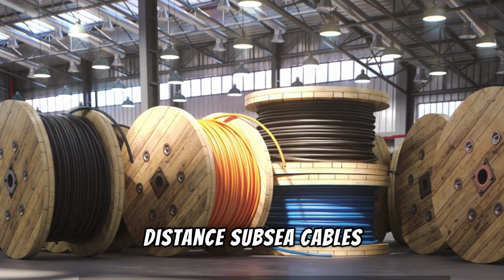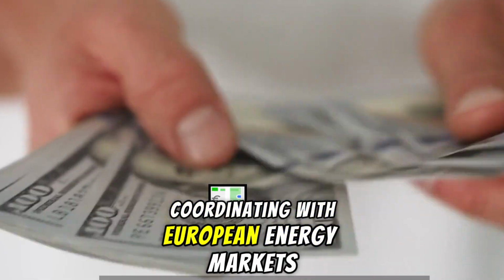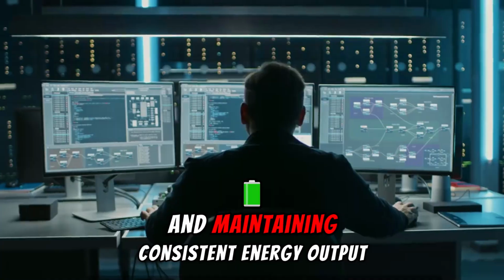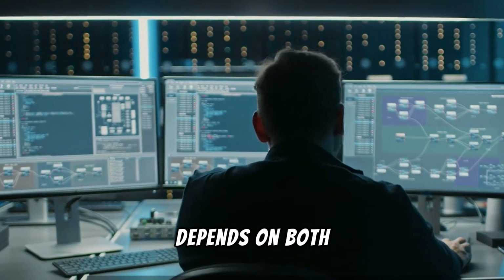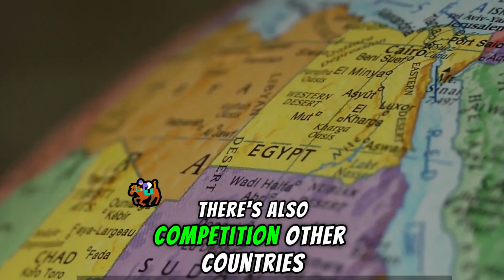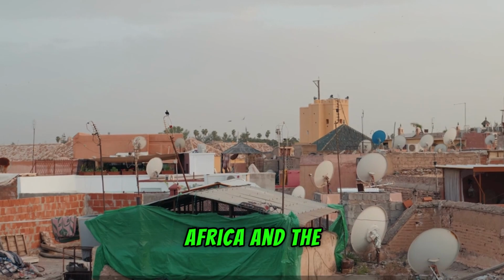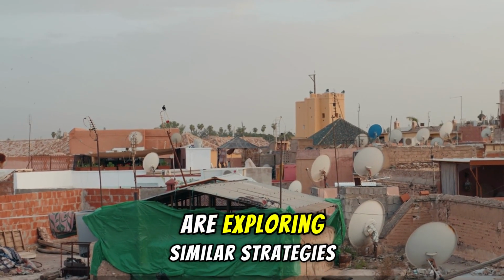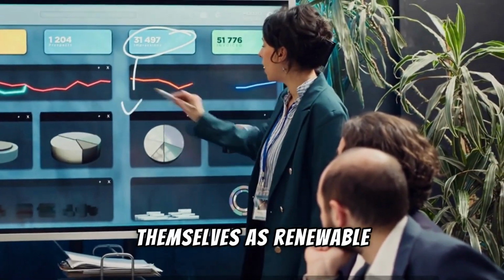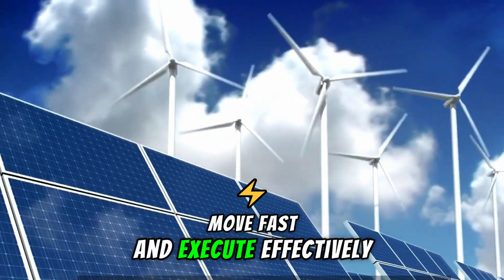Building long-distance subsea cables is complex and expensive. Coordinating with European energy markets requires regulatory alignment, and maintaining consistent energy output depends on both technology and environmental conditions. There's also competition. Other countries, particularly in North Africa and the Middle East, are exploring similar strategies, trying to position themselves as renewable energy hubs for Europe. So Morocco needs to move fast and execute effectively.